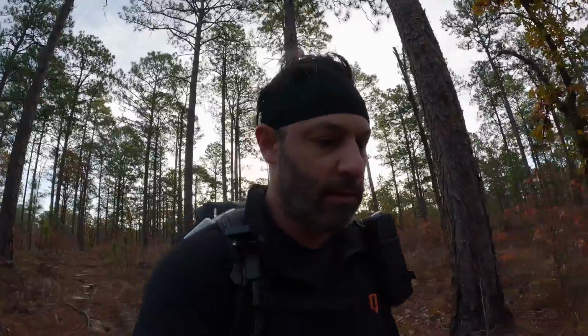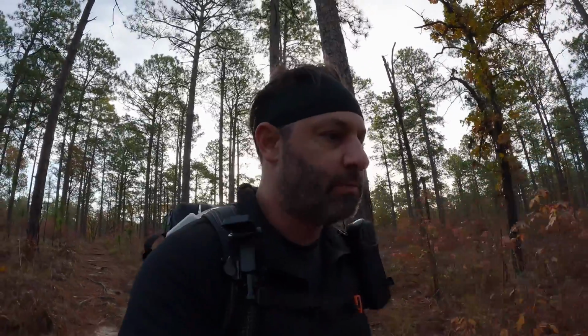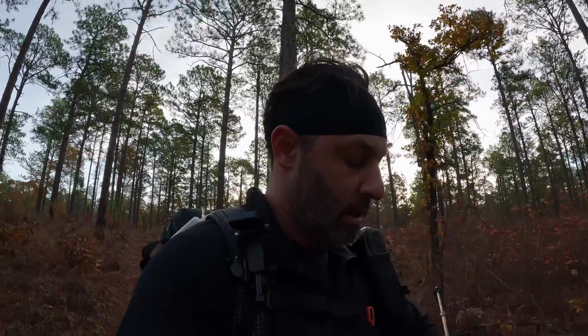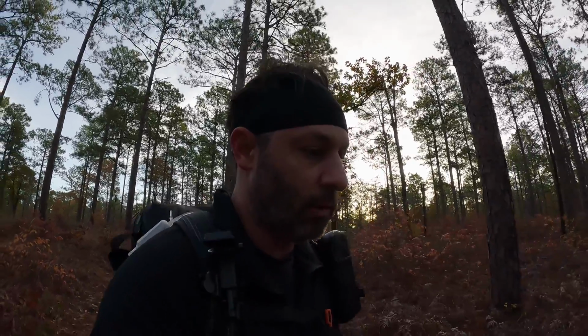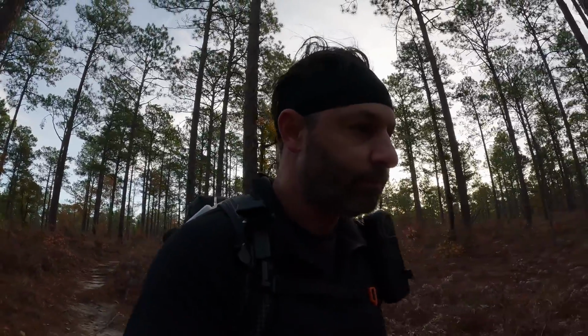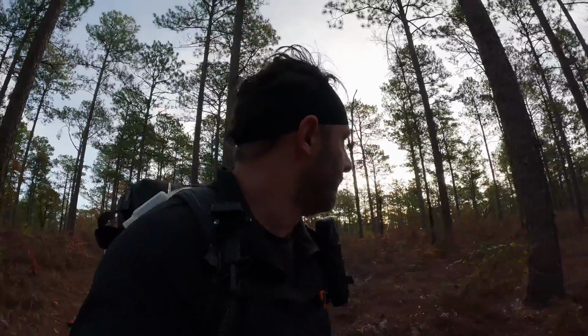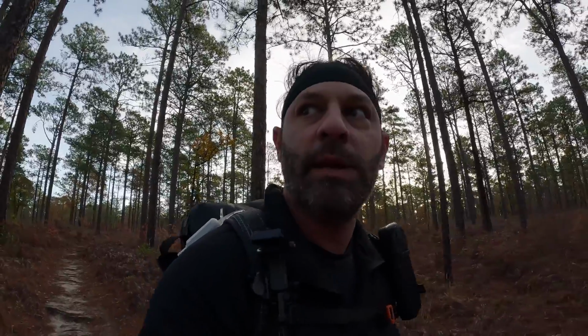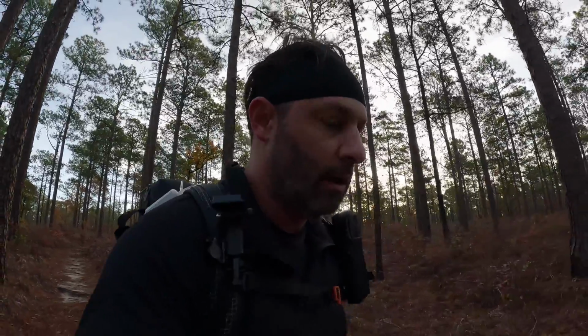Good morning. Day 2. We just broke camp, back on trail. It's about, let's see, 7:20. Ate a little bit of breakfast, and I think we have about 8 miles to complete the trail. Anywho, sun's just starting to peep above the horizon. Everything's still kind of dark in the woods, but anyhow, I'll update you a little later.